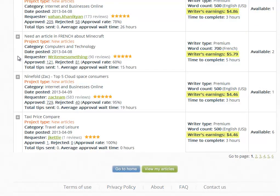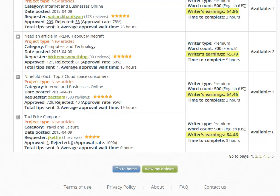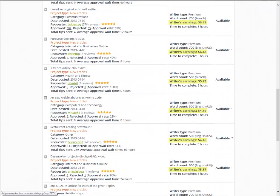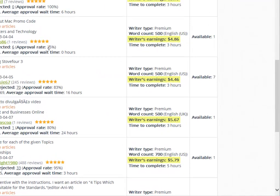Now, what you can also see is here underneath the users, it gives you some information about them. So this person here, they've approved 209 articles, they've rejected 58. The approval rate is 78%. Brilliant, that's somebody you think is a pleasure to work with. This one here, again, they've approved the majority of them, which tells you that's something you can handle, you can cope with them. Now, look at this one here. This person's got a 25% approval rate.